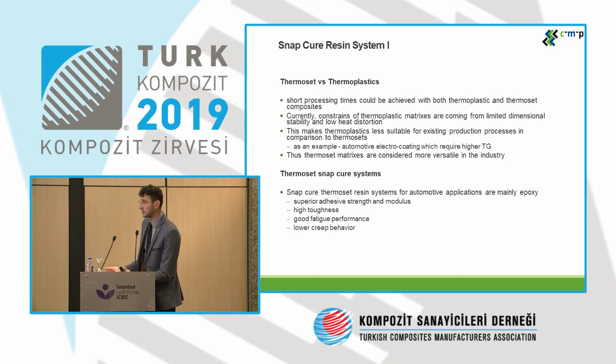And one of the requirements is higher Tg, so roughly 135 degrees for the further assembly of the car, and this is where today the thermoplastics are not able to stand, and this is one of the examples. There are a bit more constraints, but this is one of the reasons that thermoset matrices in this application prevail. And of course, material-wise, performance-driven thermoset matrices are a bit better.